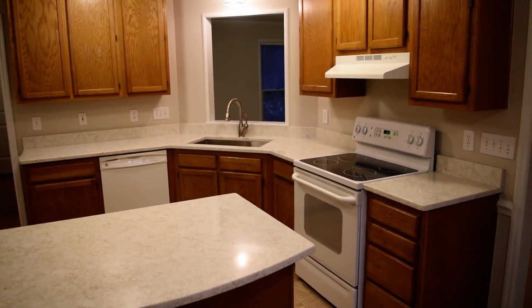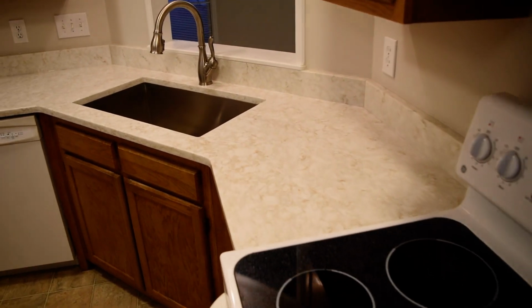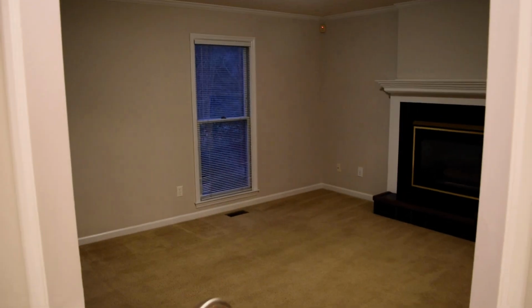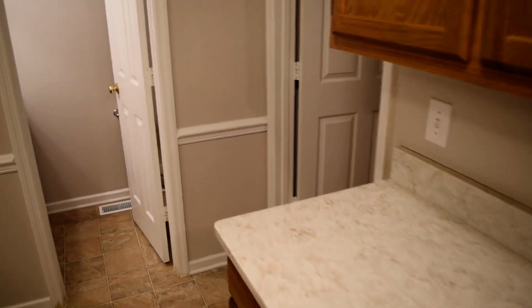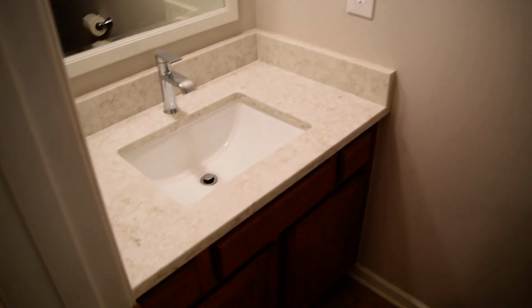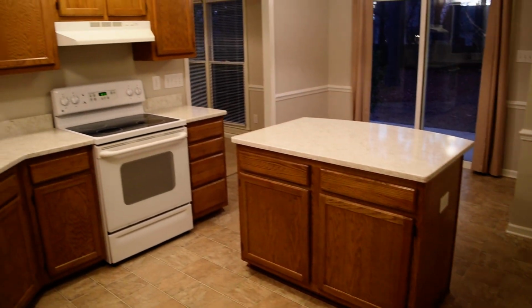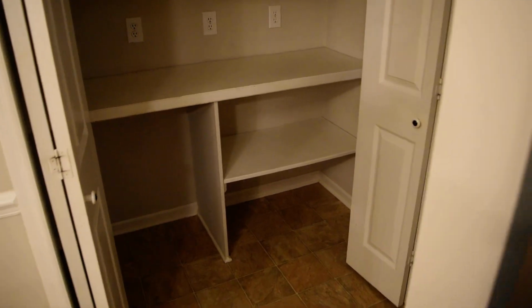And let's look at this angle. Quartz countertops, beautiful. Lots of room in this deep sink. And the view from the window. There's the foyer again with the coat closet, powder room. All the bathrooms have matching counters, attractive mirrors. And here's the view from this angle. And a big pantry. Door to the garage there.